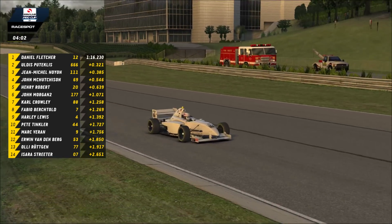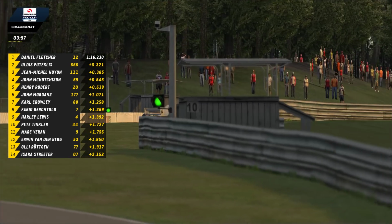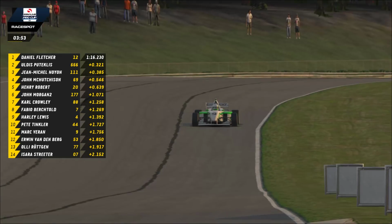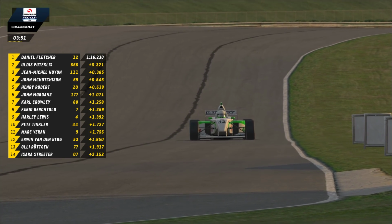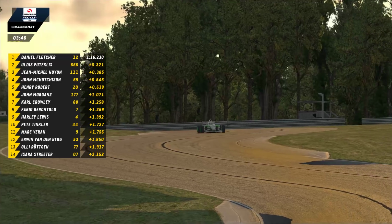So it's currently with 4 minutes left in the qualifying. Daniel Fletcher, who leads the way by about 0.3 of a second over Oldest. So a fantastic qualifying result from the driver of that number 12 car. He's actually on his final hot lap now. Just keep an eye on what exactly Oldest is up to.